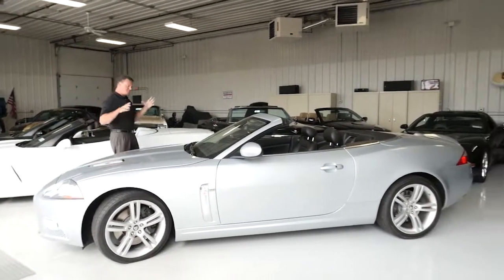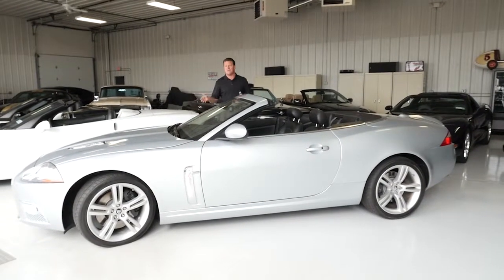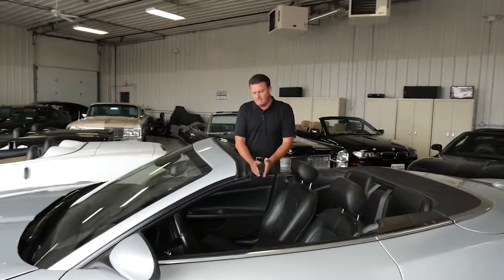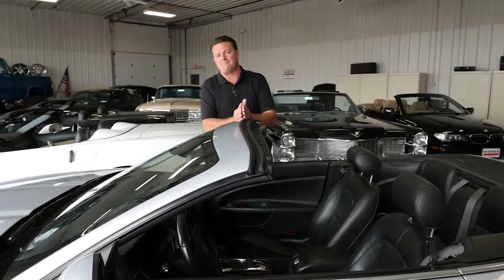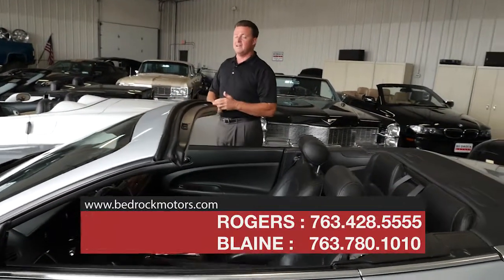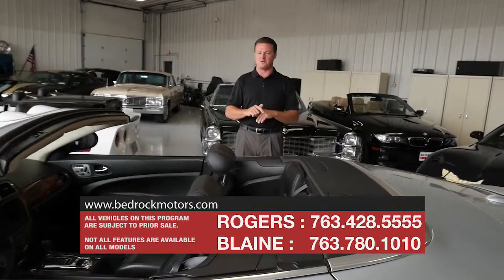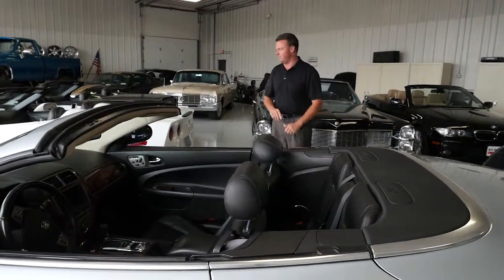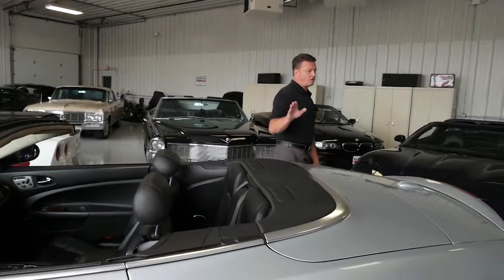Now, we've got tons of Corvettes and Mustangs and everything else like that, and those cars are $25,000, $35,000, $45,000. This car, in the price category that it is, you've got to go to bedrockmotors.com and shop this car against what the Corvettes are priced at and then take it for a ride. Quite impressive. Almost changed my mind about my next purchase of a Corvette. You gotta come and see this car. The body lines are absolutely crazy. I'm gonna pay more attention to these cars because the price point for what these are is incredible.